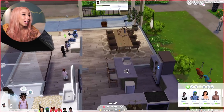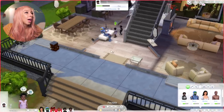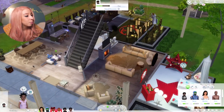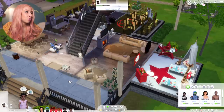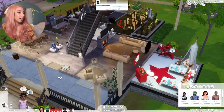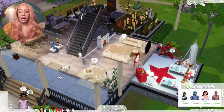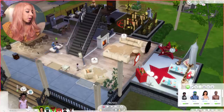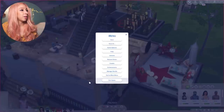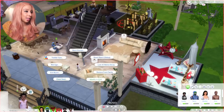And then, what else happened? Oh yeah, so I asked you guys for help with the island elementals, and you guys told me that Brenna needs the child of the ocean, or is it child of the islands trait in order to, let me just make sure. Yeah, okay, child of the islands trait. So let's go ahead and go into Create a Sim so we can give them their makeovers and give Brenna that trait and check out the new CC that I downloaded.